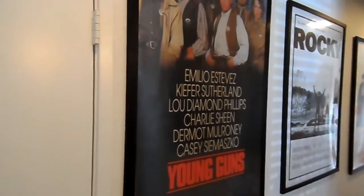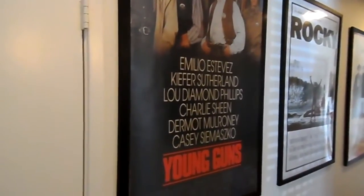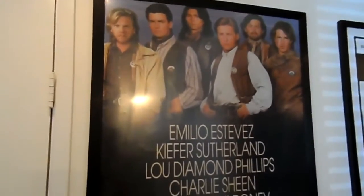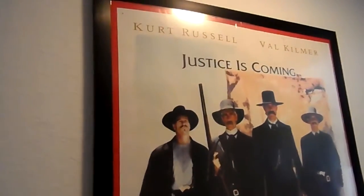Now, down this hallway, these are movie posters from movies that mostly me and my wife like. And here we have Young Guns. This is one of her favorite movies. I like it too. Next we have Rocky. I always enjoyed the first Rocky movie. Thought it was the best. Next we have Tombstone. Great Western movie. Both me and my wife enjoy this one.